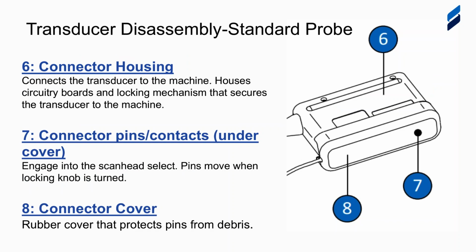Then you have your connector housing. This connects the transducer to the machine and houses circuitry boards and locking mechanisms that secure the transducer to the machine. The main problem I usually see with connector housings is being dropped and damaged, perhaps by hitting the floor, or even worse, ending up in the liquid that the transducer is being disinfected with, or say a sink.